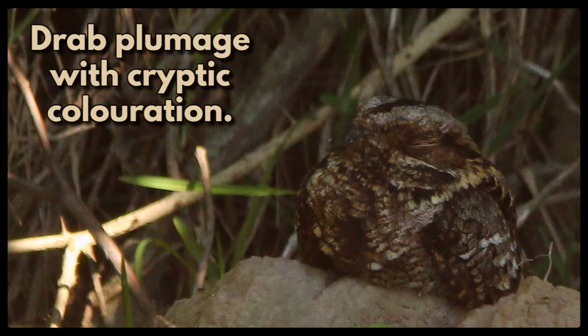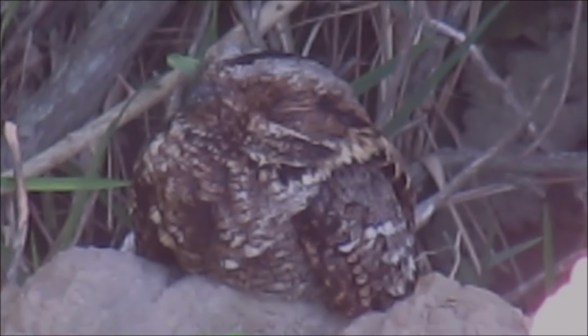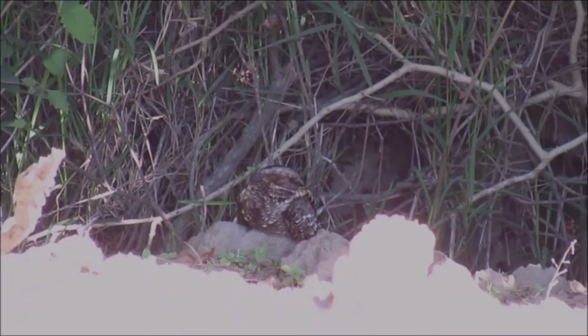Nightjars are masters of camouflage. This one was sitting under a bush and roosting in the daytime. From a distance, this nightjar would not be visible. It blends in with the background under this bush.